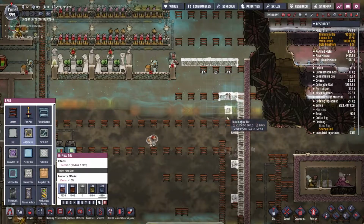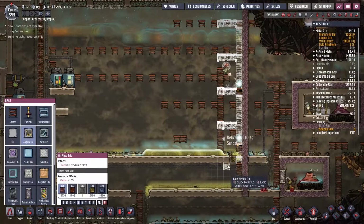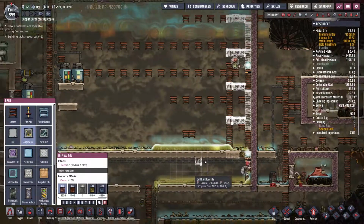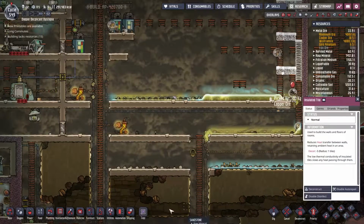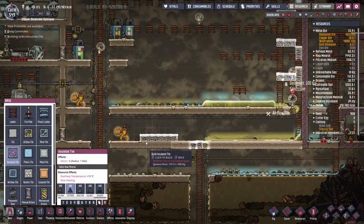Right, we probably don't need airflow tiles constantly, but we want them. We want enough for the steam to be able to move around. At the bottom here is going to be our battery bank. I'm gonna say this will be where the batteries live. So at this point, we can go ahead and draw this out.